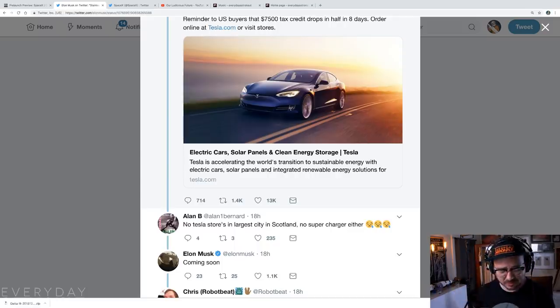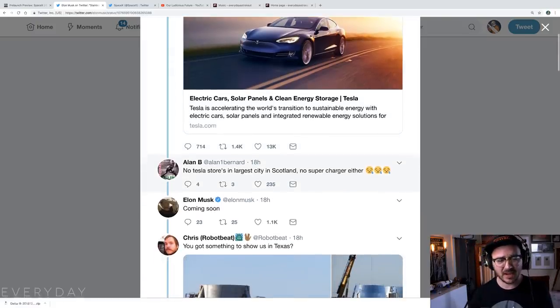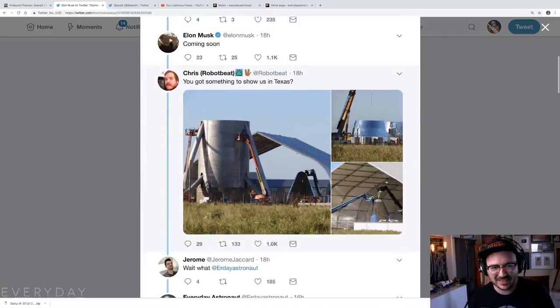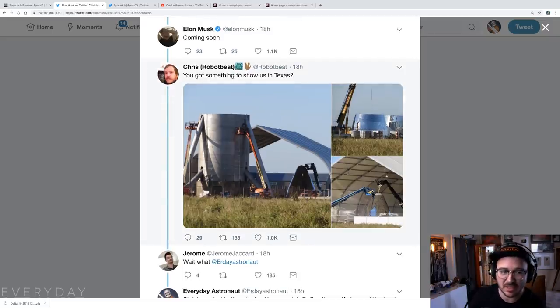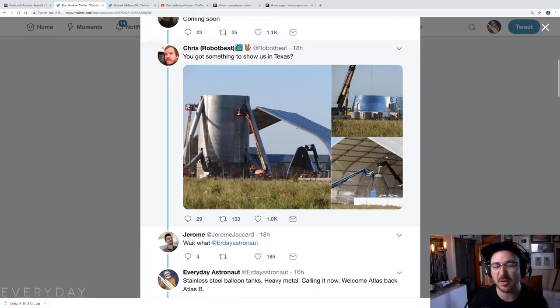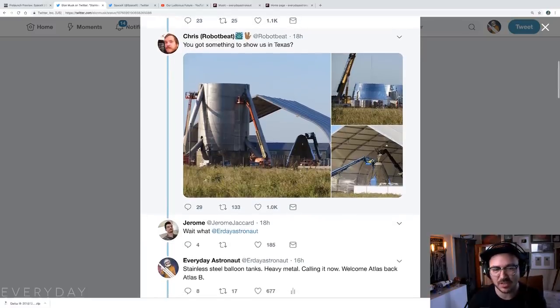So there was some conversation yesterday about Tesla. Then out of nowhere, Chris Robot Beat says, "You got something to show us in Texas?" And it's some pictures of what some of us had been already speculating. There was some conversation about it being either a water tower, or some people thought it was going to be a hopper. A hopper for the BFR, the rocket formerly known as BFR, Starship, Super Heavy. So this is a mock-up, it'll be the hopping test vehicle of Starship Super Heavy.